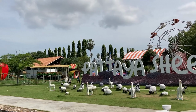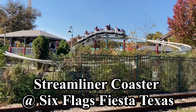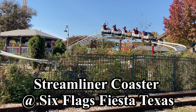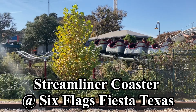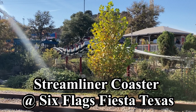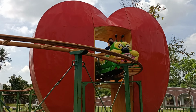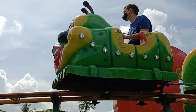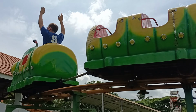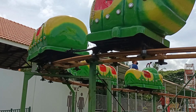Ultimately, Wacky Worm ranks below most other kiddie coasters that I have ridden, with me placing it beneath Fiesta Texas's Streamliner coaster. The lack of any truly standout or memorable elements hurts Wacky Worm, as I normally find at least one such element on most kiddie coasters. As previously mentioned, this is currently my wife's favorite roller coaster, as she prefers the calmer and slower paced coasters.